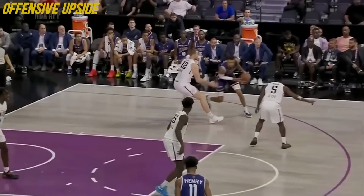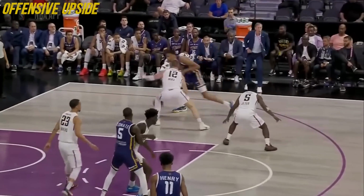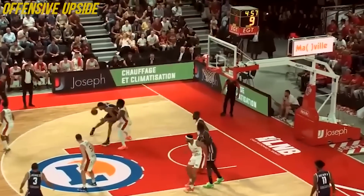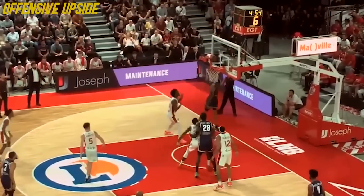Here's Victor on it. They're no longer in the picture once he elevates into his shot. The difficult turnaround jumper. Avec Victor Wembanyama face à Isaiah Mike. Il arrive à se retourner.